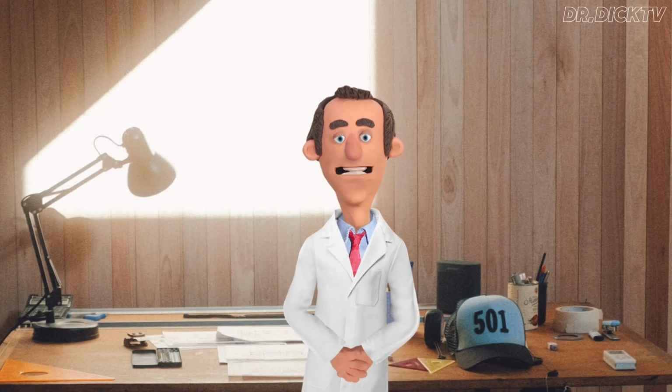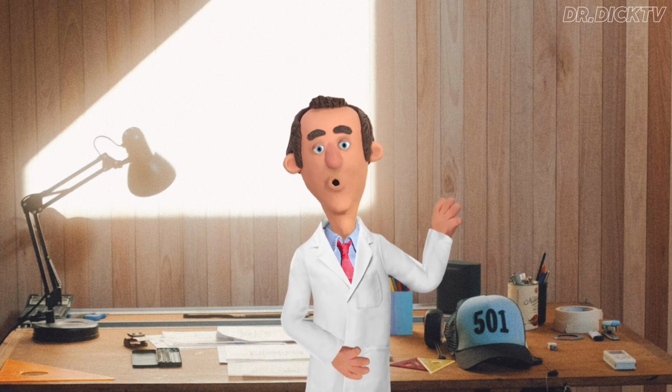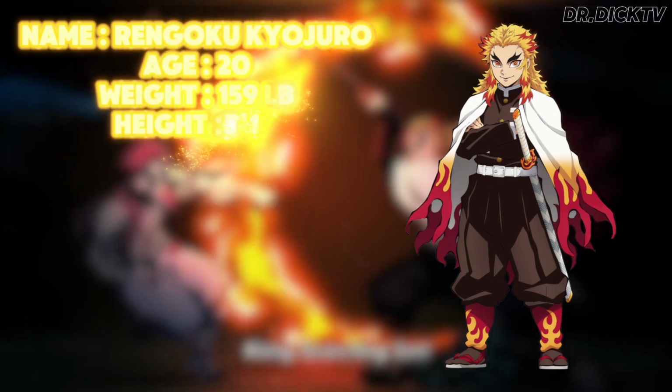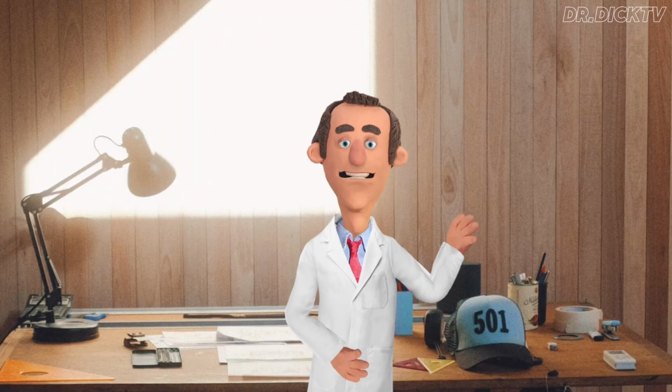Flame breathing. This technique was developed directly from the first ever breathing technique, sun breathing, we'll get to it later. Flame breathing, used by the late flame Hashira Kyojuro Rengoku, specializes in powerful single strike attacks that quite literally burn through an opponent's defense. Insect breathing, developed by Shinobu Kocho.